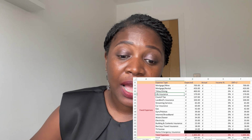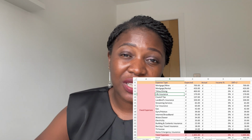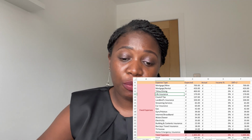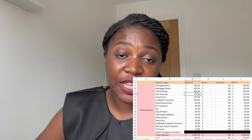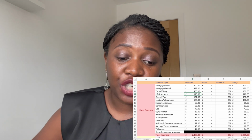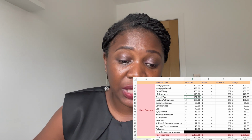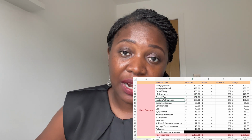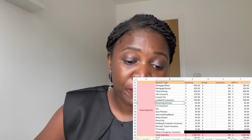For my life insurance, so this is critical illness and all of that type of insurance that you need as a homeowner, I budget £170, and I spend around that much every single month. Then council tax is always the same, £137. I need to get landlord insurance for my rental property, and that's about £100.